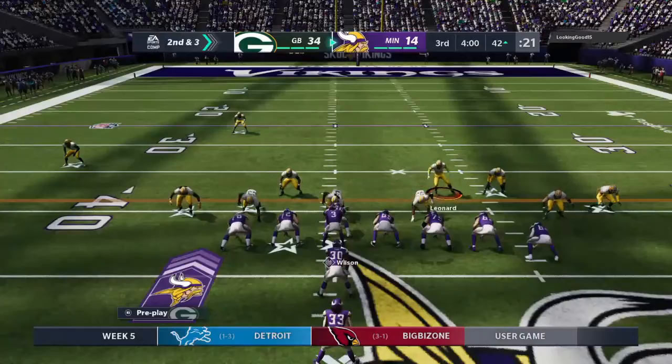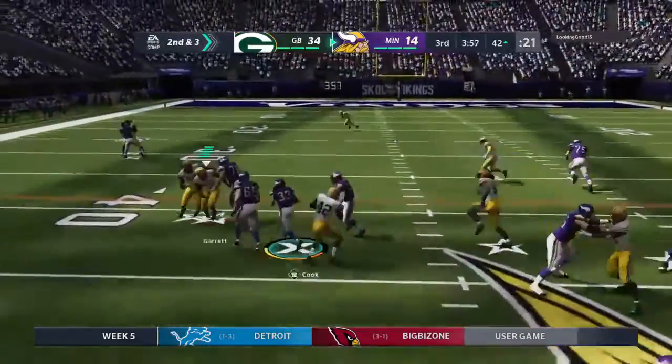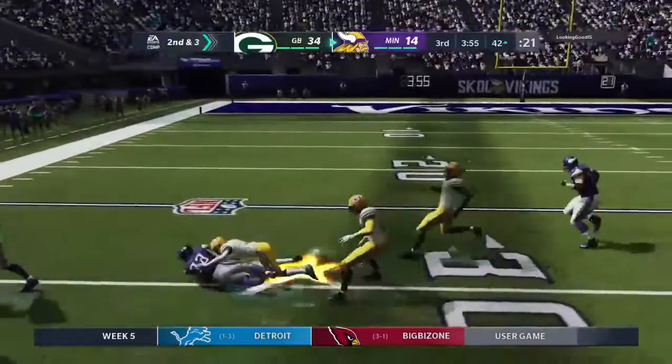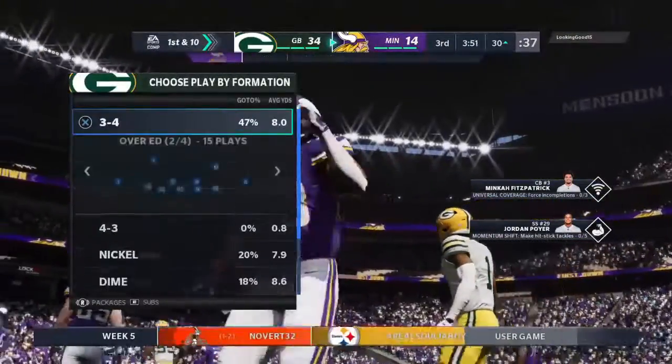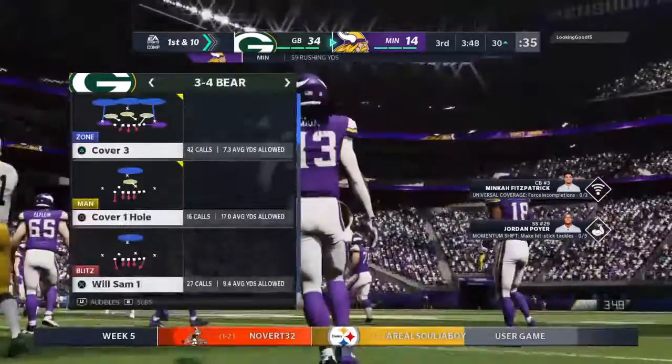And a lot of times you think if you blitz a running play, you're going to smother it. But a lot of the blitzers, they come in a little bit high. They don't have great leverage, and they're easily blocked and turned to the side. 12 yards there and a first down.